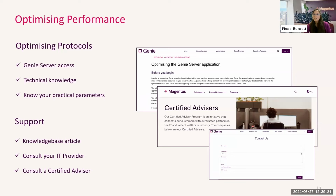How you will optimize the Genie server is dependent on a number of factors. This includes reviewing the size of the Genie database, the number of users that connect to that Genie server, and the available memory on your server machine. We have a dedicated section on our Genie knowledge base that addresses optimizing and has guidelines on the specific parameters to address.